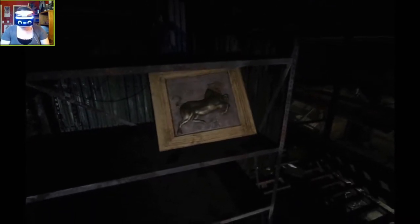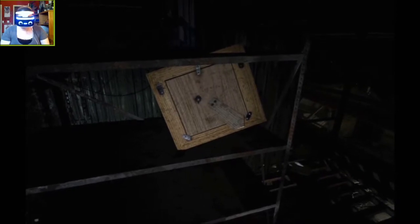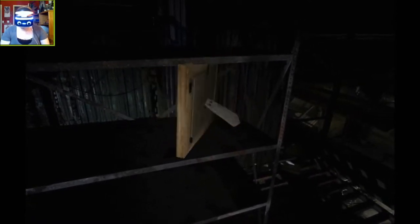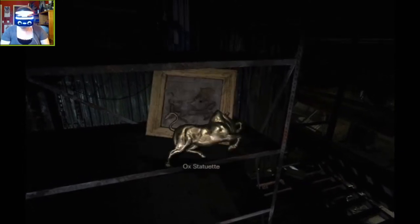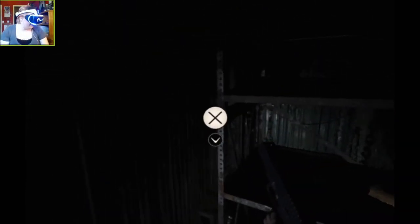It's a bull. With a red head. Ox statuette. I assume that goes towards that fancy door. Probably. God, that scared me shitless.